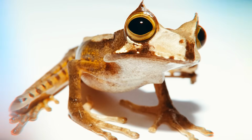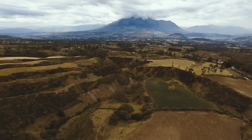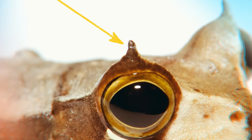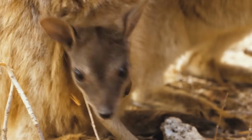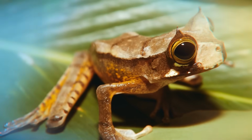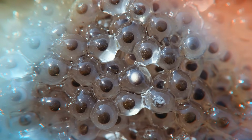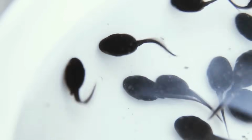With yet another frog, we have the horned marsupial frog. They're out and about in Ecuador, in the Chocó forest to be more specific. They're called this way because of their distinctive horns directly on top of their eyes. You know the pouch kangaroos use to carry their offspring? Well, the female horned marsupial frog also has that, except it's on the back, so it acts as sort of a backpack. They develop their embryos there, and when they're ready to come out, they hatch as complete infants, unlike regular frogs where they start out as tadpoles.